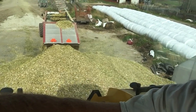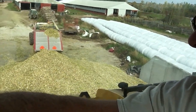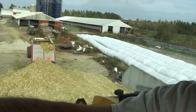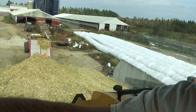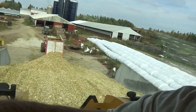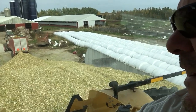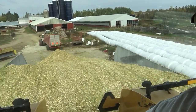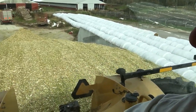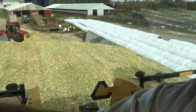Okay, so getting back to what I was saying, all I'm doing is going back and forth. That's it, at a slow pace. And I'm just simply, but very importantly, packing this feed down. As you may be able to see behind me, the inches and inches worth of indentations that, of course, this heavy tractor is putting in. It's worth everything. Everything. I don't know how else to put it.